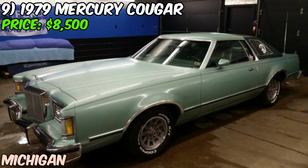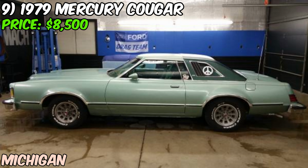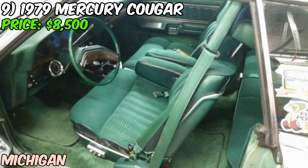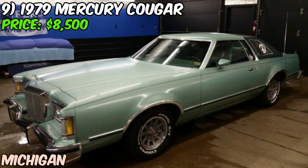The AC compressor needs to be put back on and charged, but the seller includes the parts needed to do so. Additionally, while the car has 114,000 miles on the odometer, the seller has included a long list of new parts that have been installed, including a new cam, intake, timing chain, water pump, radiator, and much more. That shows that this car has been well maintained and cared for over the years.